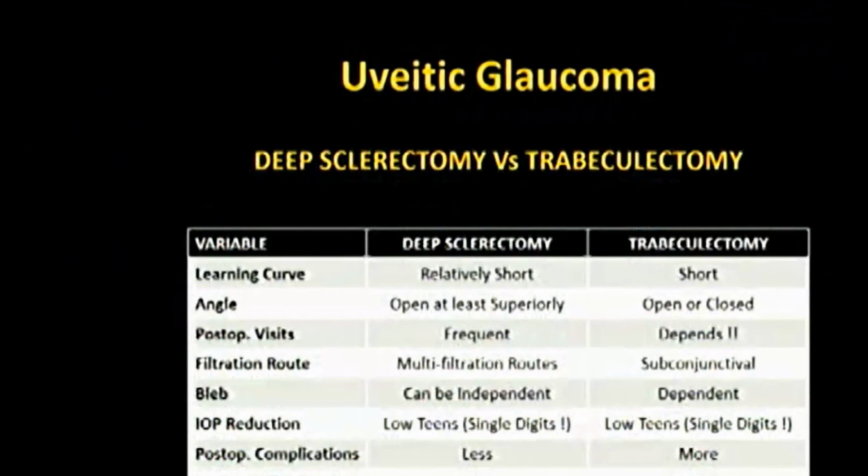Now, when we look at the difference between deep sclerectomy and trabeculectomy in general, we know that the learning curve in deep sclerectomy is relatively long, while it's short actually in trabeculectomy. We need an open angle at least superiorly in deep sclerectomy. In trabeculectomy, it doesn't matter if you have a closed or open angle.